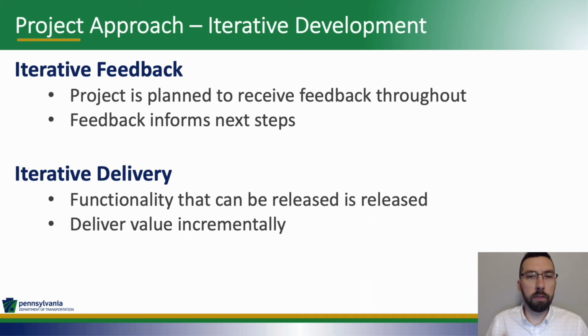And also iterative delivery. When functionality can be released, it is released. As mentioned before, the modernized external web app is running in production today. We're not done with the project, but there was value to be had by delivering that. I wanted to make sure we were delivering that value incrementally. We don't want to hold everything until the end just because. When we can put things forward, let's do that to make sure that we're delivering and driving value as much as possible throughout the lifetime of the project.